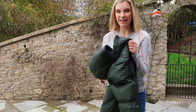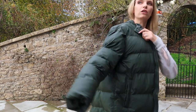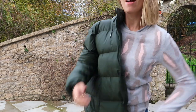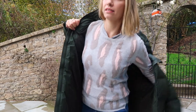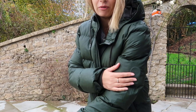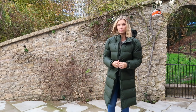I've been looking for ages and ages for an everyday puffer jacket because I'm outside a lot with the dog and, well, you know, I live in the country. But I didn't like the sheeny, shiny finishes on them. Found this one. This is from Rains. It's a Danish brand. And they do this rubberized finish. It's not rubberized, but it looks slightly rubberized. It's matte. And I'm so pleased with this coat.